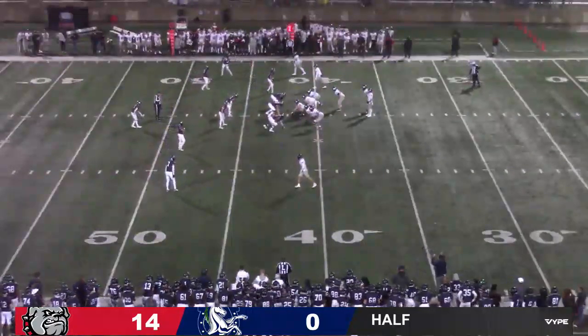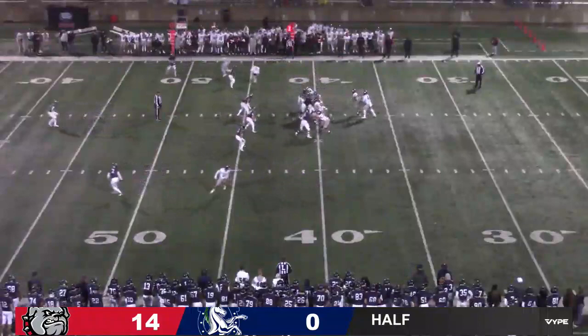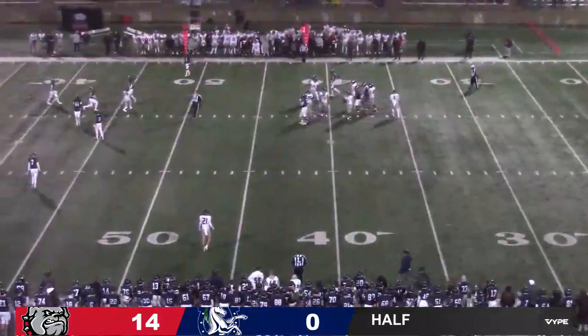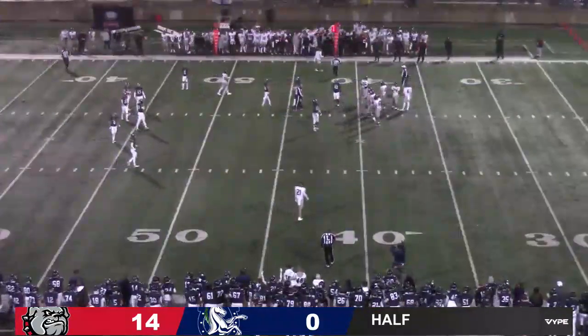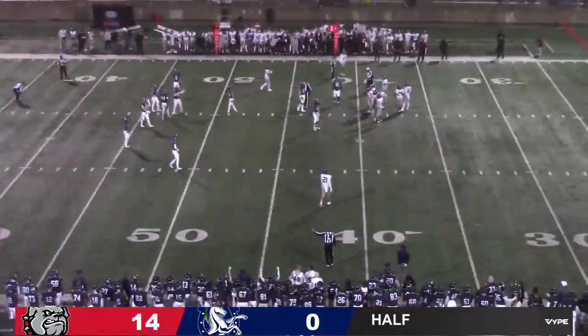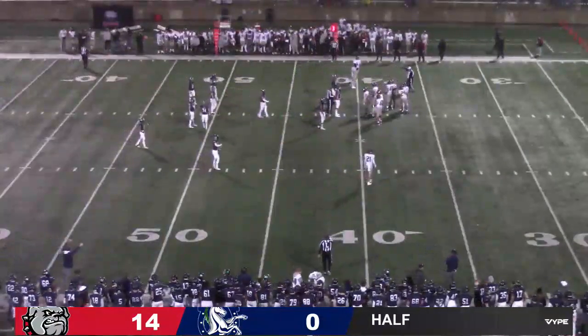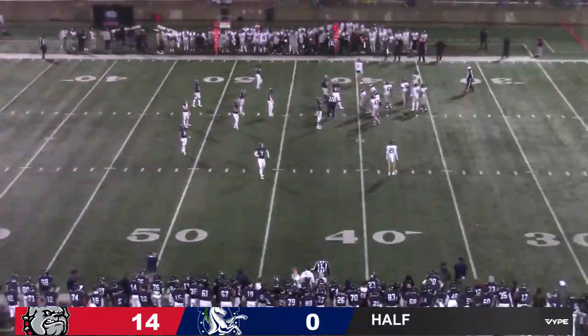Shotgun. Tello with Montebella to his right. Ball's to the far side hash. Two receivers right, one left-hand side. Here's Tello, flings it on a crossing route intended for Carmine Eli at the 45-yard line. Ended up for a first down. Leaping for that one was Carmine, but led him a bit too much. Incomplete, third and 10 from their own 42 here for Bowie.